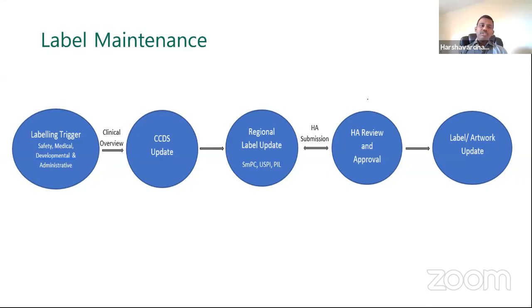So these are the different phases or aspects of label maintenance. The label trigger would be anything. It would be safety, medical, developmental, or administrative, which we have already discussed. Developmental, if it is a line extension from the existing drugs, like let's say any existing drug is promising towards a COVID-19 treatment, then that would be developmental.